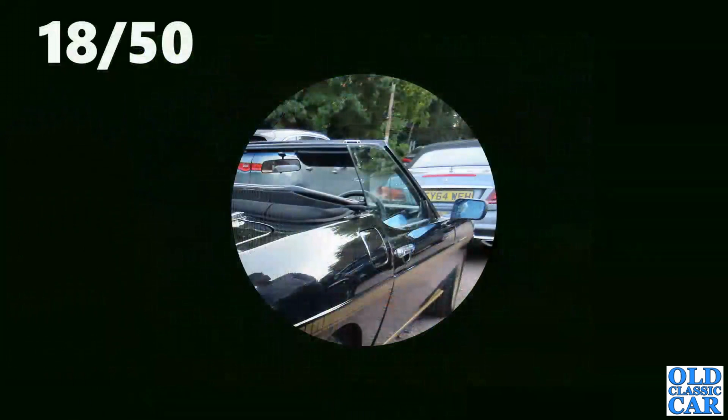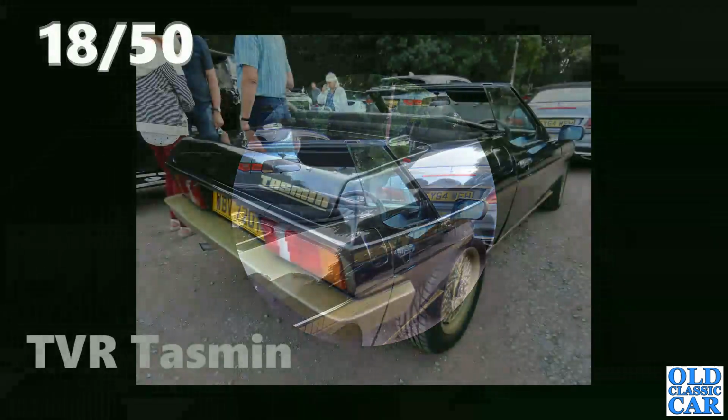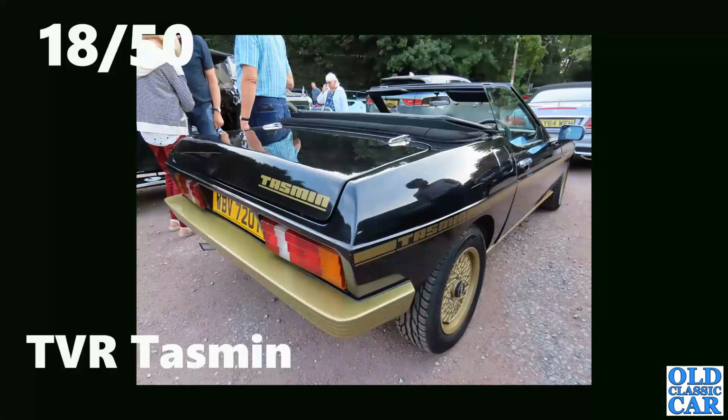Next up, a rear three-quarter view of something a little more sporty. And there should be just enough information in that clip there to identify this particular car. But do you know what it is? And there's your answer. It is a TVR Tasman.